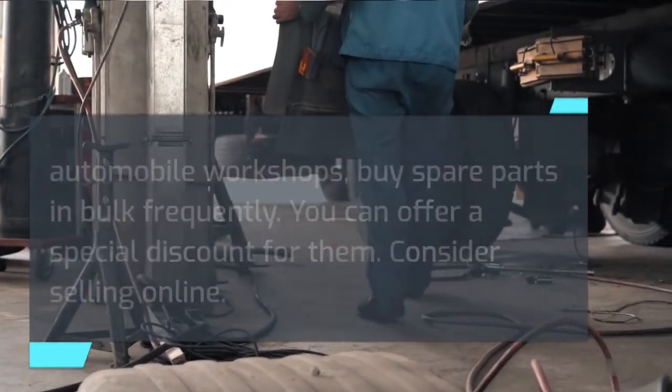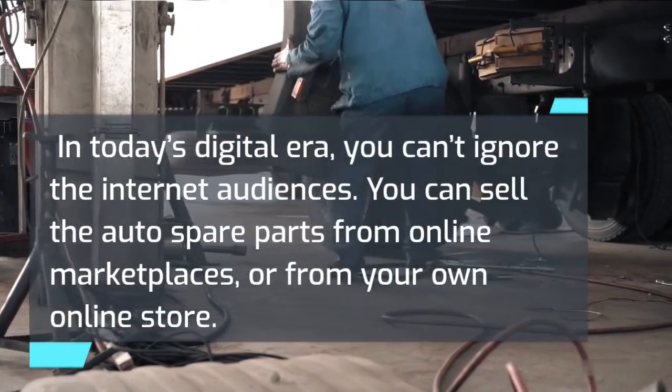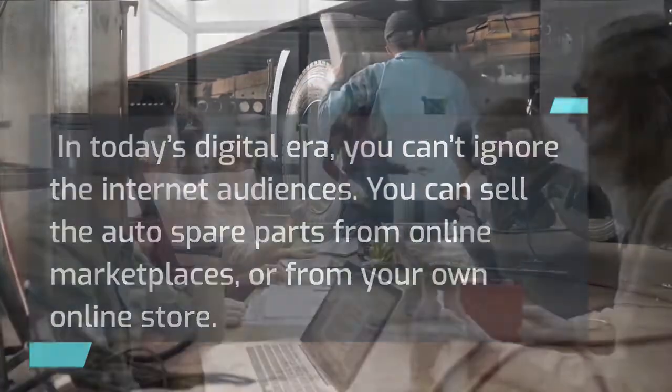Consider selling online. In today's digital era, you can't ignore the internet audiences. You can sell the auto spare parts from online marketplaces, or from your own online store.